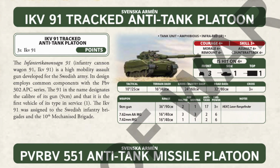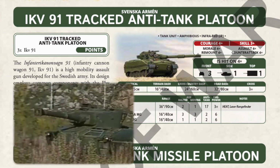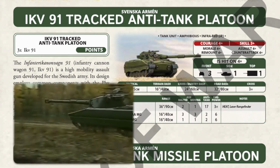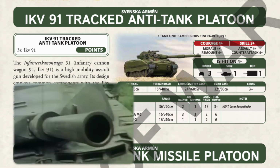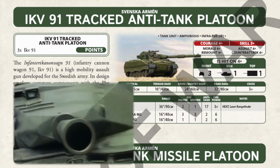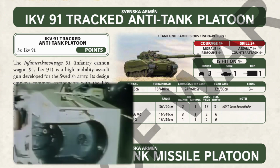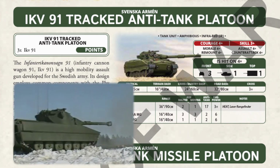The IKV-91 is a unique vehicle. It looks like a tank, but it's actually an assault gun mounted on a chassis derived from the PBV APC. The gun is a 9cm weapon with decent performance for its calibre, but the IKV-91 has limited armour. These were generally issued to infantry and mechanised brigades.